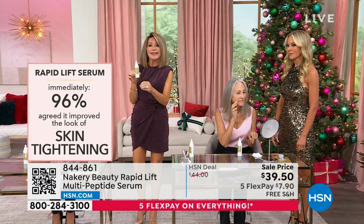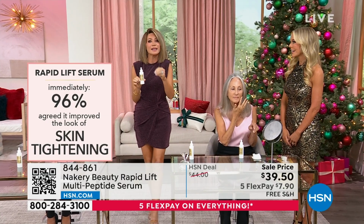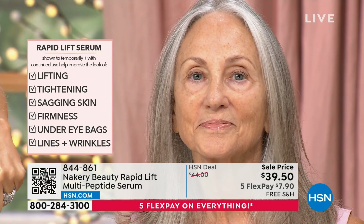96% right there, tightening. Immediately on contact. And this is not meant to be that instant product. No. The peptides are so powerful inside of this. Even the Matrixyl that's used inside of this, it's all designed to lift. It's all designed to address that thin, sagging skin that you have. And it's about instantly lifting. But again, I feel this tighten. Oh yeah, you feel it tightening.